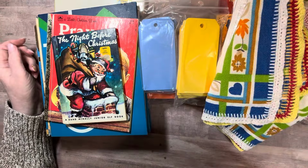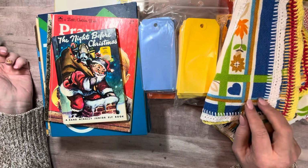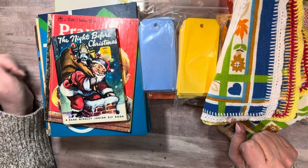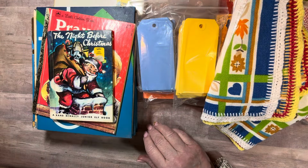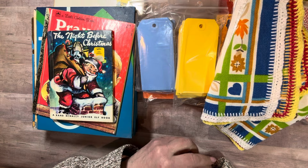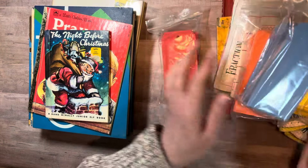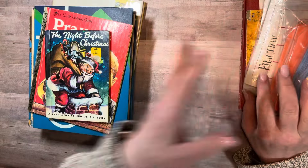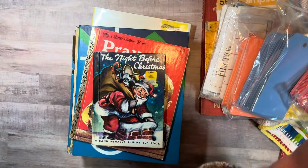I have a haul to show you today. I went to two vendors markets and one Christian bookstore that has shelves of used books included in their store. So I just want to show you what I brought home. Let's start with the books, although they were the last thing I bought. I stopped here on my way home.